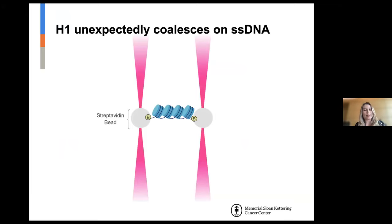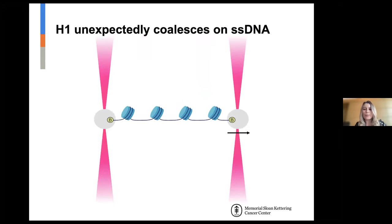So we set out to do this experiment in collaboration with Shixin Liu's lab at Rockefeller, where we can do single-molecule optical tweezers studies of chromatin arrays. The setup is that we have these streptavidin-coated beads held between lasers with a strand of DNA immobilized between them. We're able to move one of the beads further apart and monitor the force it takes to pull them apart to get an idea of the compaction strength.